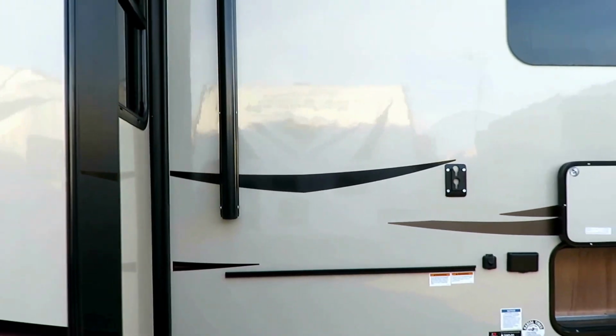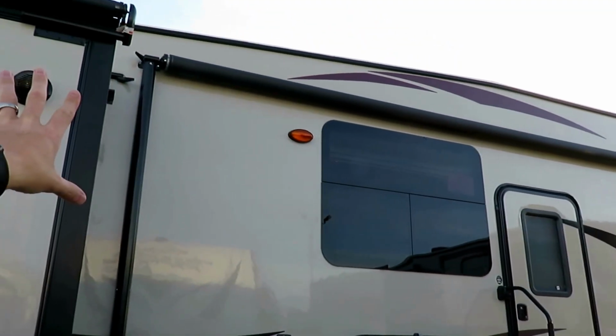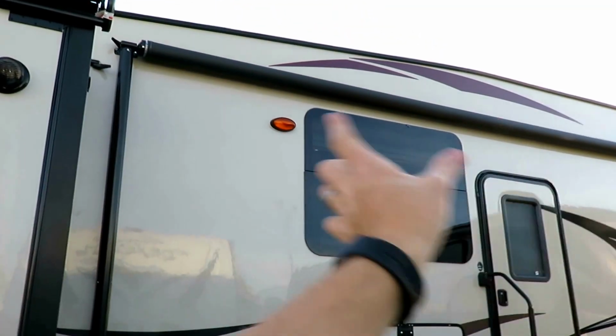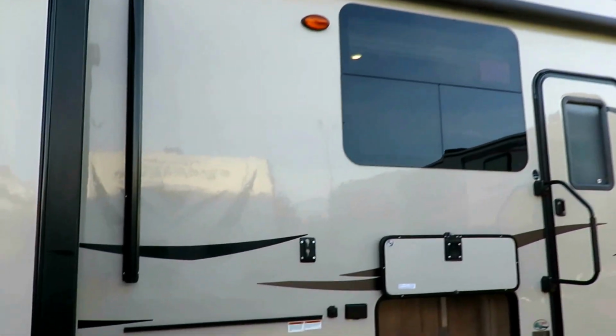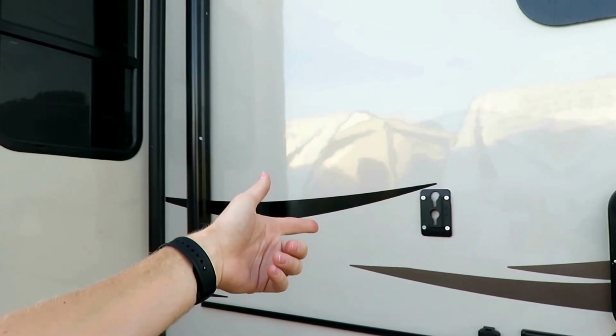Now over here we've got a whole outdoor entertainment system under your big power awning that has full length LED lighting. They didn't try to shortchange it with just like a 12-foot strip. So if you add a TV, you can have a TV that floats between the bedroom and outside.